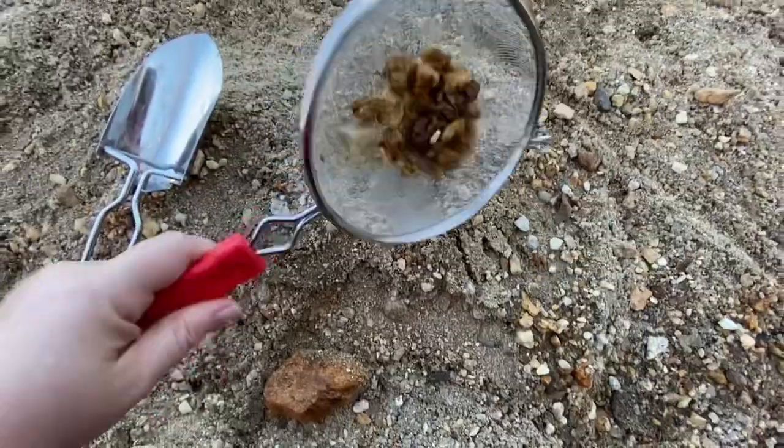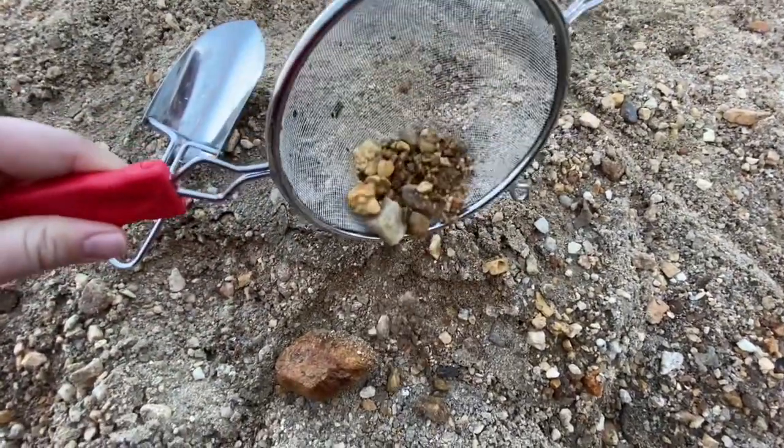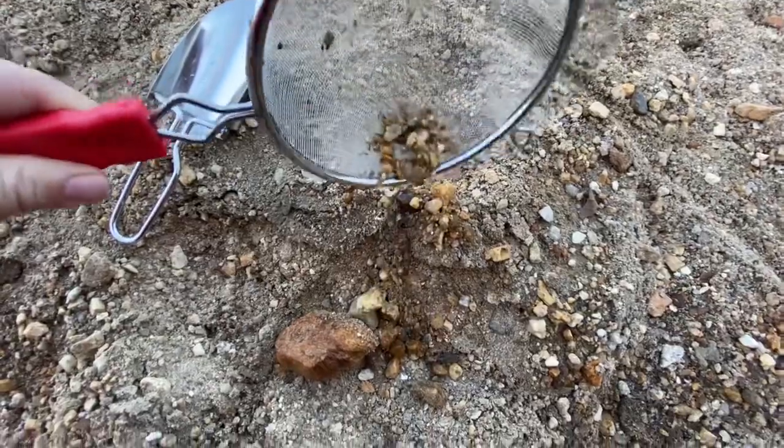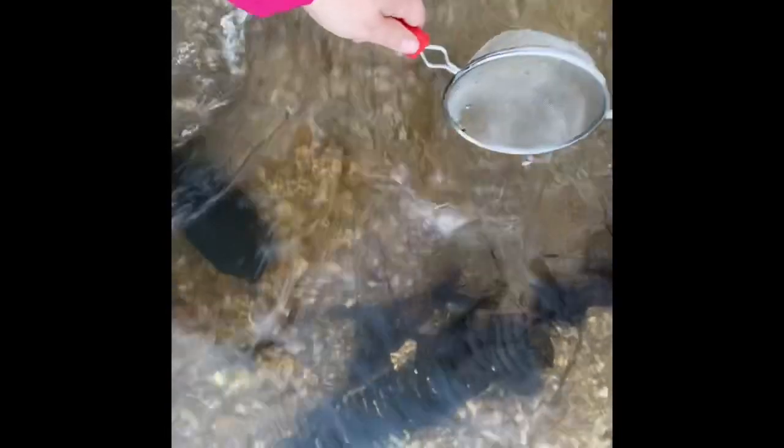Yeah, that's the one thing about rock hounding. Sometimes it's just a lot of waiting, but we'll see if we find something. There's a lot of silt buildup right there, so I should probably try to scoop some of that and see what's in there.